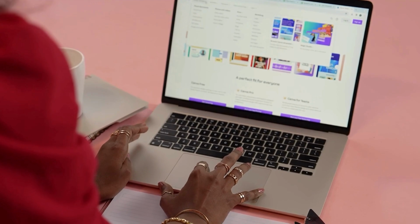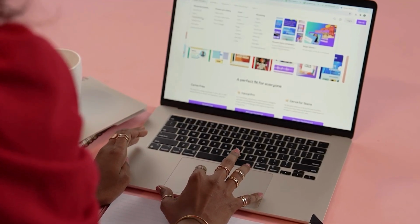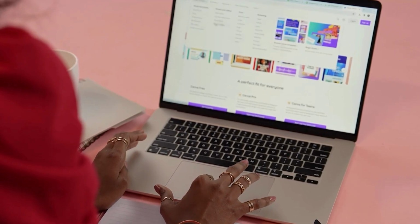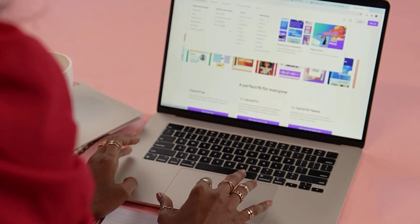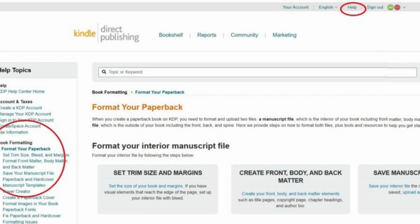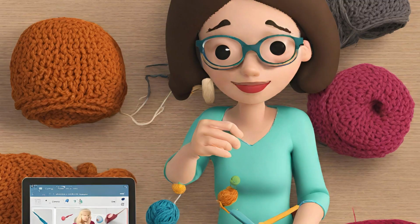If you have experience with PowerPoint, Adobe Illustrator or other illustrators, feel free to use these tools to lay out and format your book if you prefer. Formatting your paperback version and Kindle version of your book will be different, but you can use the same images to create both versions of the book. Be sure to check out the Amazon KDP help page for all the details on how to do this.